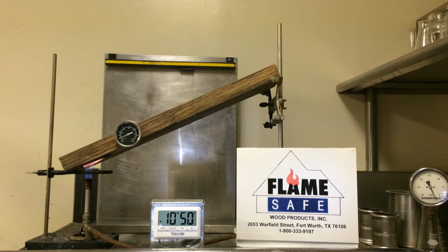FlameSafe's Fire Poly FP100 has indicated flame spread of 0 on OSB with a maximum smoke index of just 40. FlameSafe FP100 and Fire Poly FP75E are for interior or exterior use. They are warranted for 5 years or 200 inches of rain, whichever comes first.